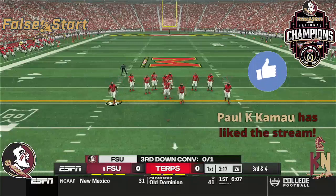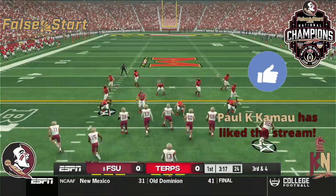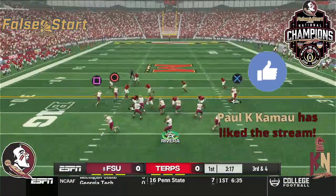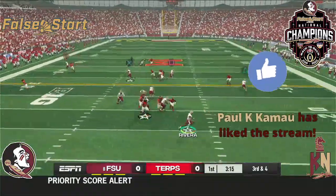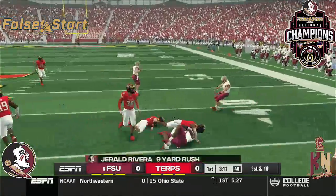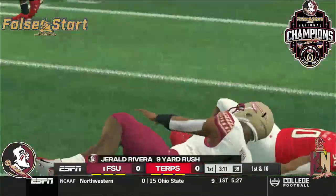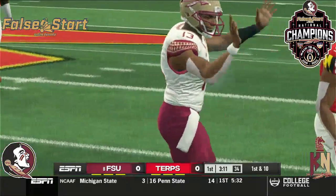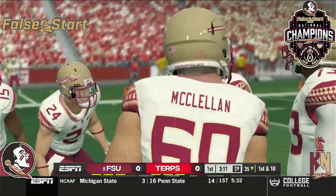You like that? You like that? He's going to try and scramble. He's got to throw it in a hurry. And he's taken down at about the 35. And a big run on third down. Anytime you can move the ball like this, you're putting a lot of pressure on that defense.